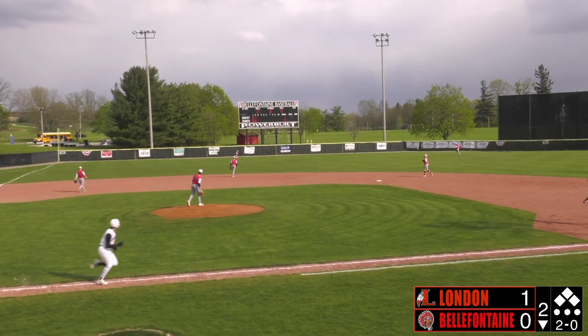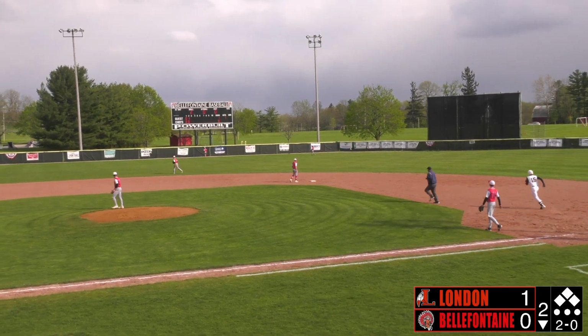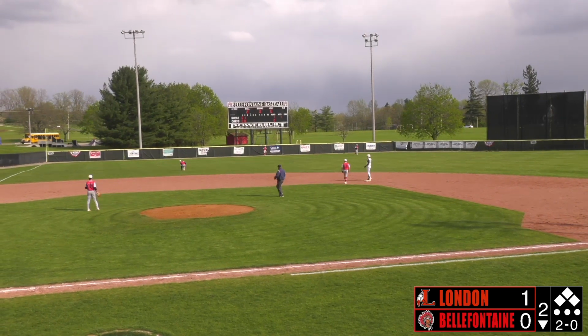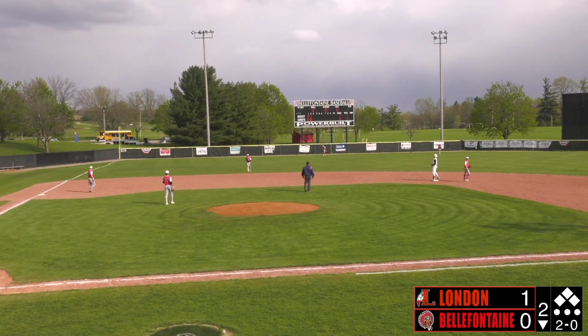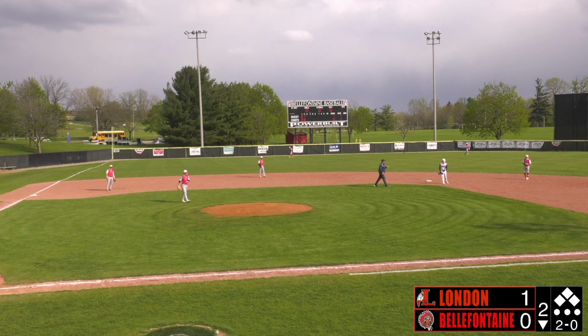That one's golfed to right field, and it'll get down. Oh, and it gets over the left fielder's head. That's going to be at least 2, and it looks like it'll be a stand-up double for Zane Tevis. I think that's Liam Yoder. Liam Yoder. Yeah, Liam Yoder. It's good to see. Liam there, he was ahead 2-0. I always like to see that.